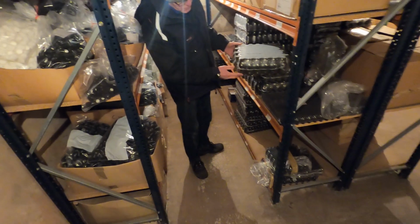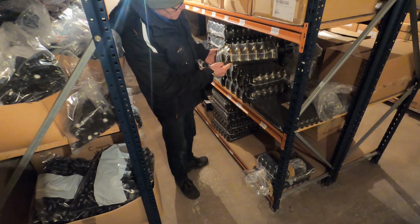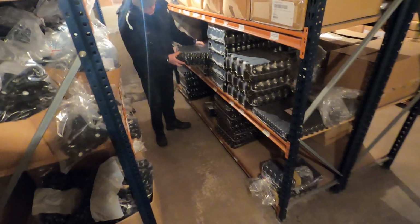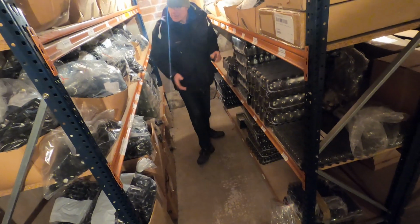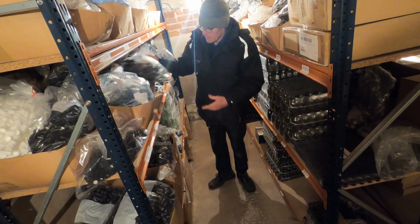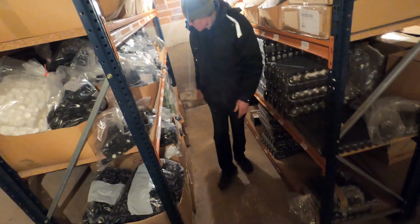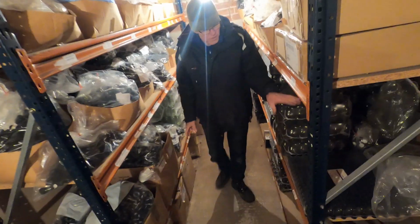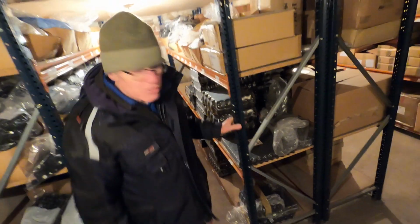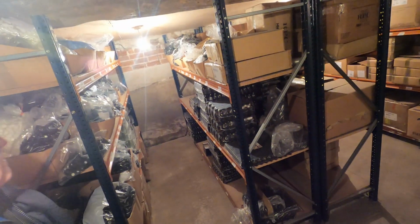These are 150 medical round bottles, and then similar ones again. And we do all the pipettes, dropper caps, all the different closures that go with these. So they've become a big part of the business now. Really well stocked up with those as well, aren't you?